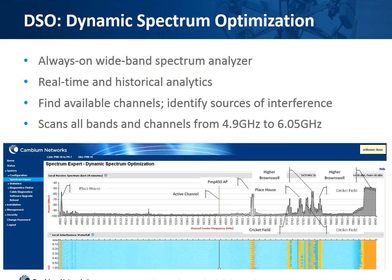So you can use that information in a couple of ways. One is for network planning. I can decide where I want to expand the network. I can see where other networks are coming online around me. And then you can also have the radio automatically, using our dynamic spectrum optimization feature, self-optimize and find a new channel.